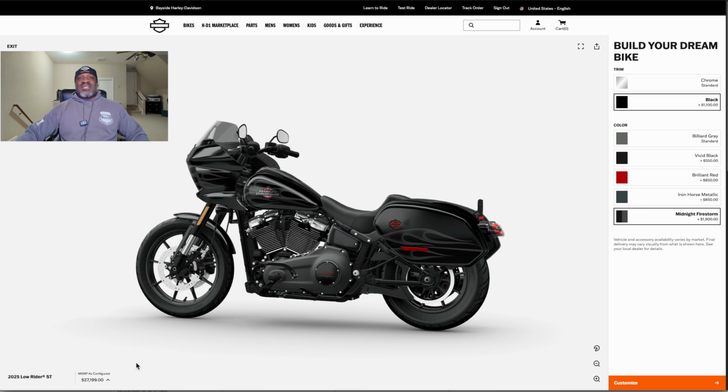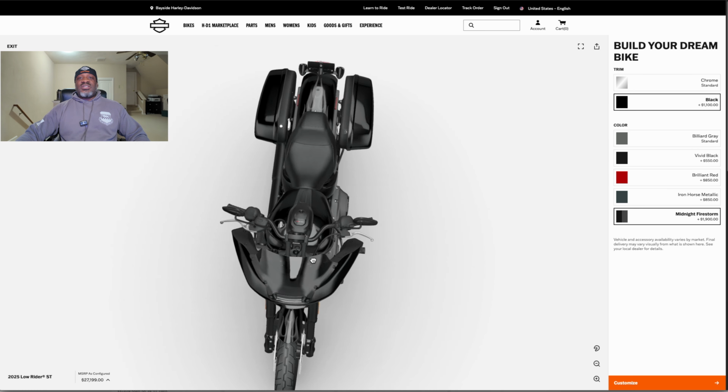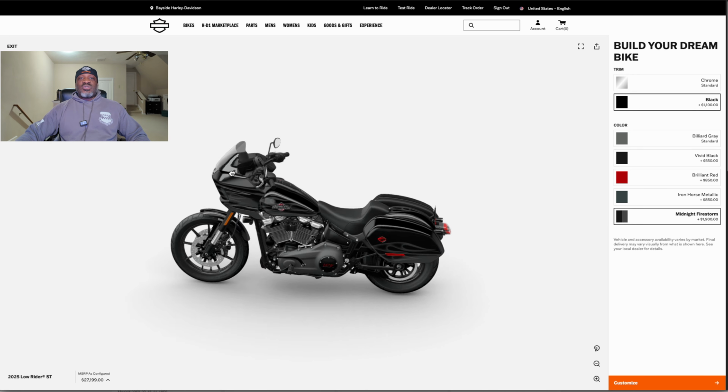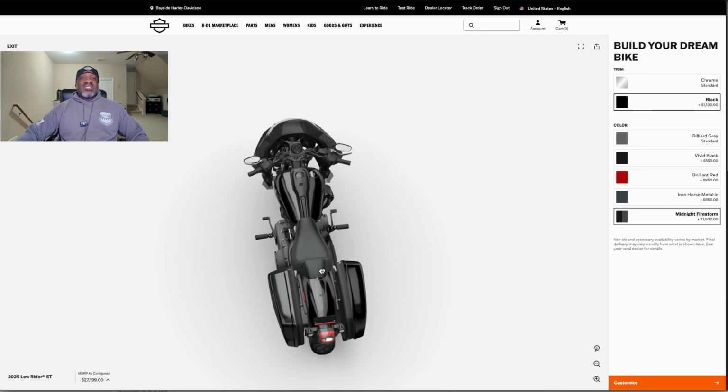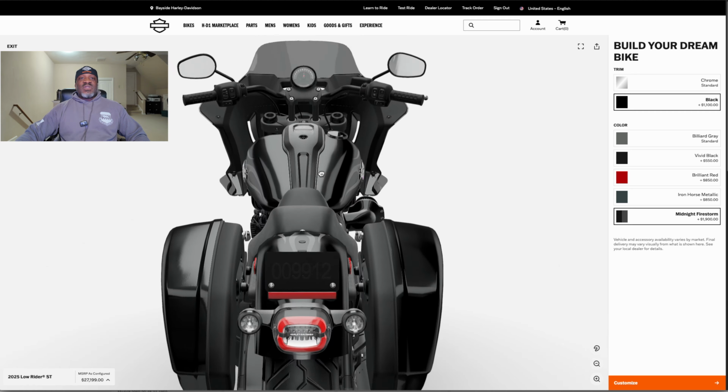And so in the application, you can take and flip the bike over like this. You can zoom in, you can zoom out. I think this is a great tool to use before you go to purchase for you to figure out what it is you want to do. But that Midnight Firestorm looks great in my mind. Look at that. That's pretty awesome.